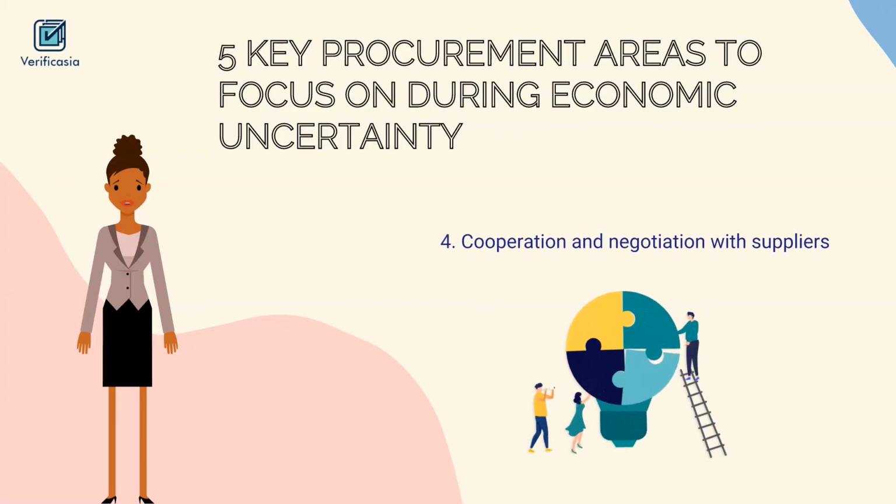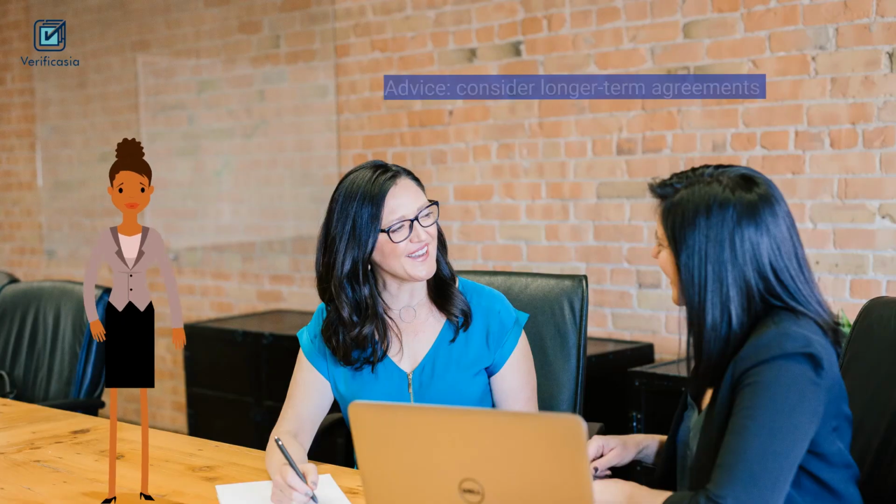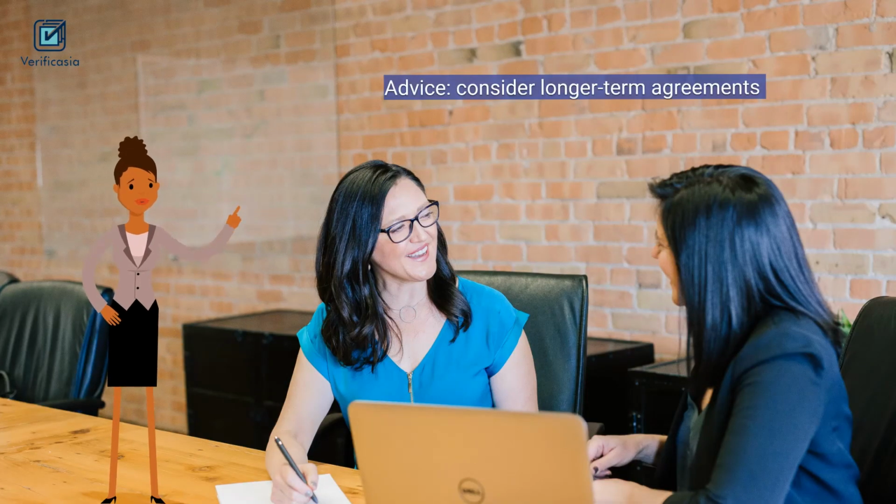Fourth, cooperation and negotiations with suppliers. During a period of inflation, suppliers will attempt to pass costs on to their customers all along the value chain. When a supplier proposes a price increase, procurement can step in and negotiate a lower increase if possible. Advice: consider longer-term agreements and/or increased purchasing volume.